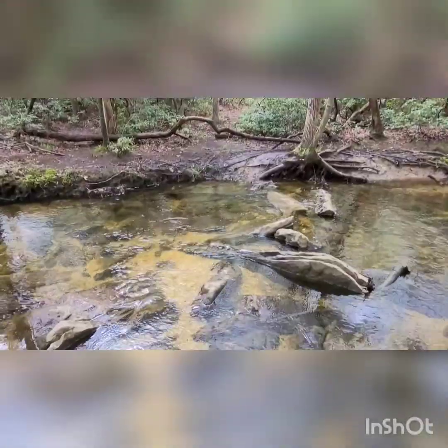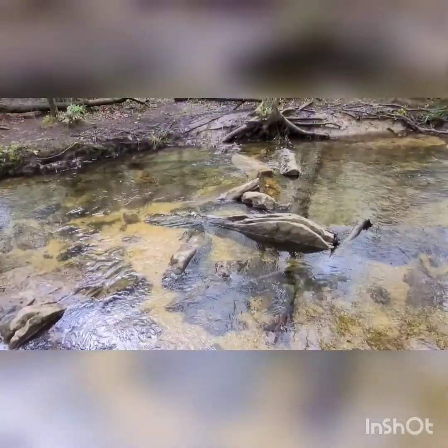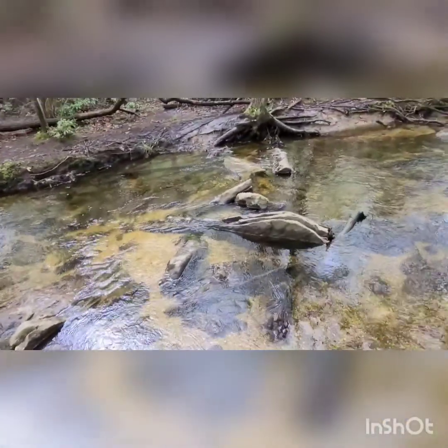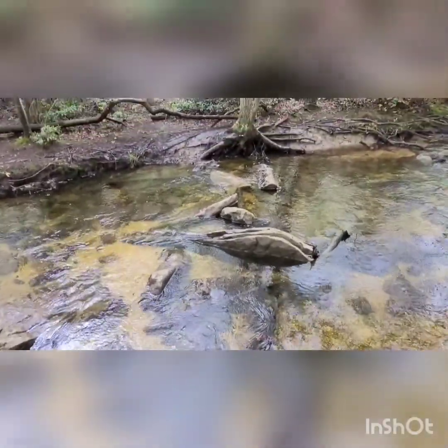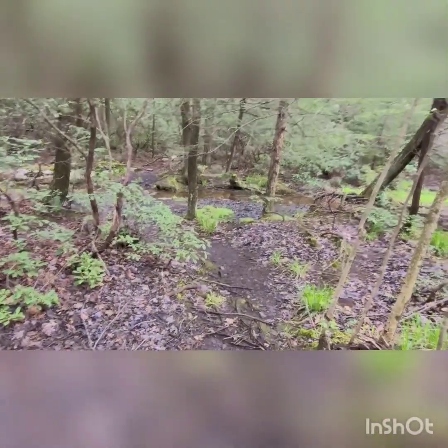All right, well, I made it across, and I'm very thankful I had my trusty old hiking pole here, or else that would have been a lot tougher, but with the pole, it really helps with the balance going over the rock. So, made it over. So now onward to the general.